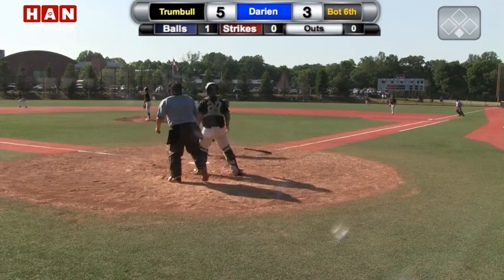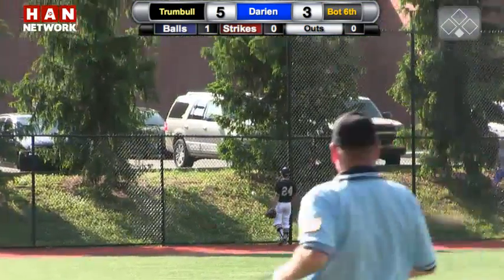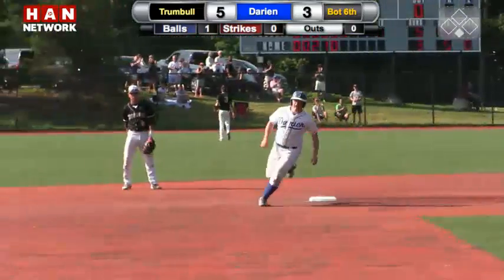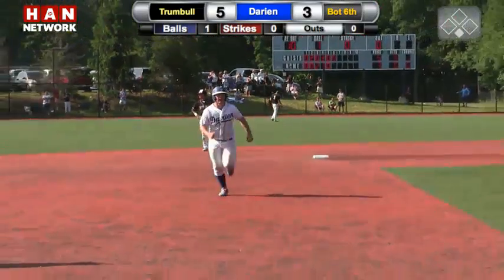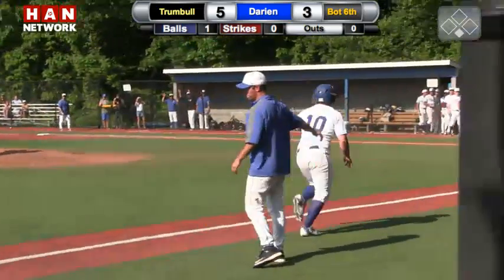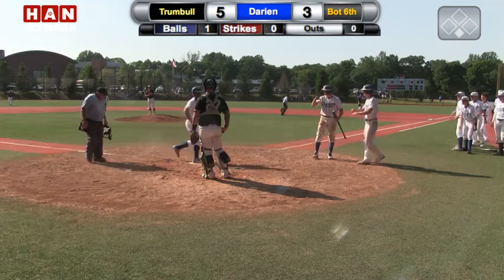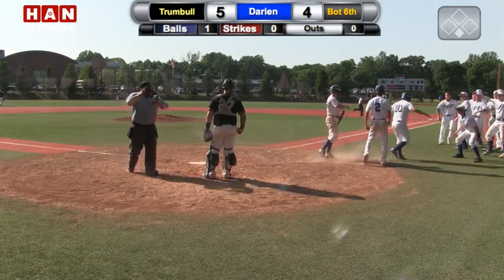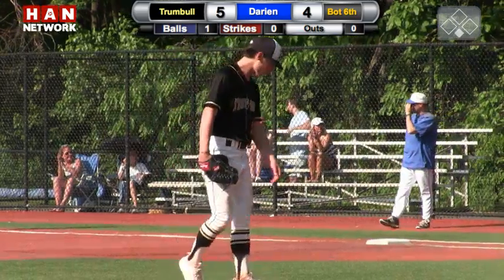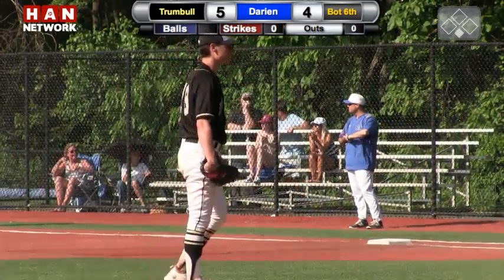Ruth. A deep drive goes to left, heading back, it's toward the fence, to the wall, it is gone! Cord Fox got a belt-high fastball. He tattooed it to left. No cars seem to be harmed in that drive, and we've got a one-run ball game at 5-4.